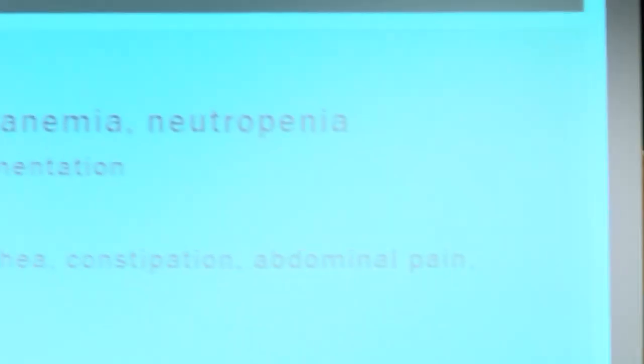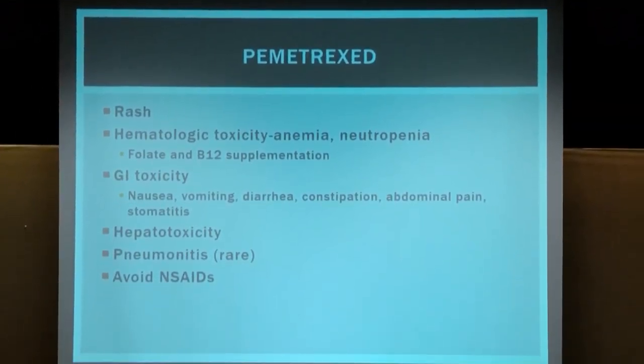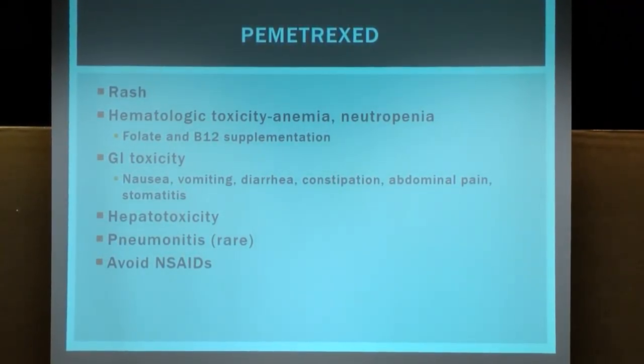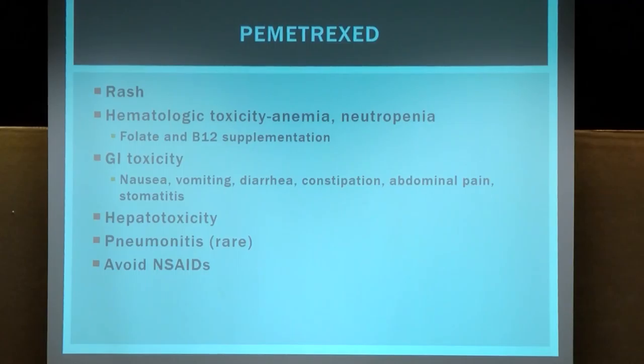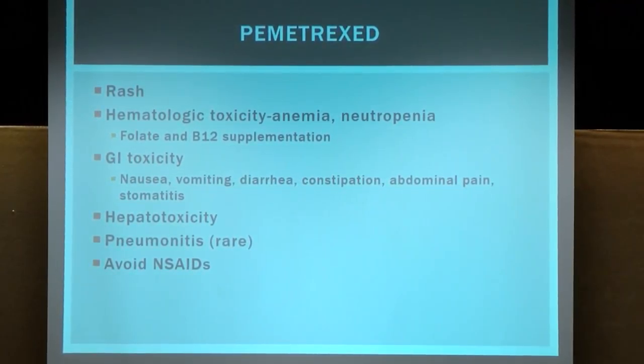And pemetrexed is the last traditional chemotherapy I'm going to mention. I want to get on to the immunotherapy, which is my favorite topic. So pemetrexed is used with carboplatin for lung cancer, and it's an antifolate, and it inhibits multiple folate enzymes, and it tends to have this rash that develops pretty quickly after initiation.